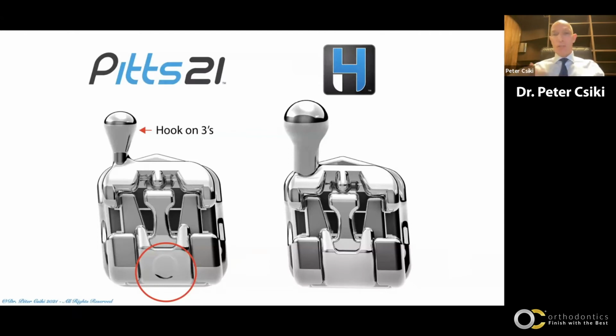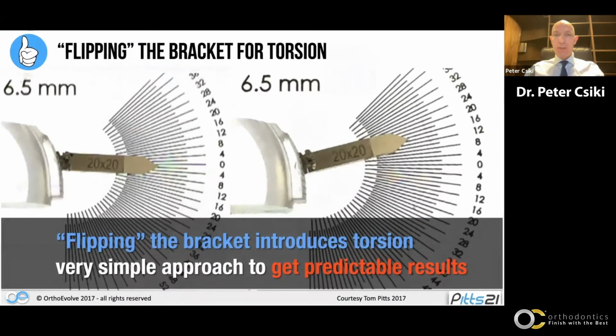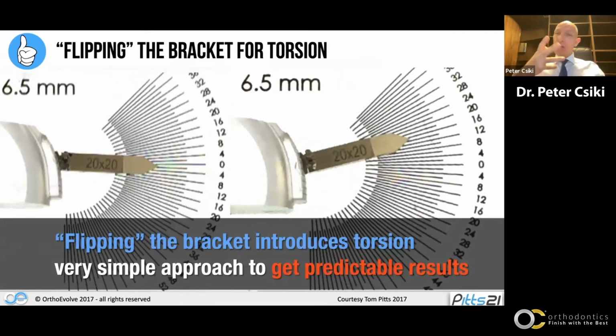Because our philosophy, Dr. Pitts' philosophy, is that if you take a look in the mouth of the patient, you have to see what kind of braces the patient has, what kind of brackets, how the brackets were positioned, and how the torque was chosen. And bracket flipping introduces torsion.